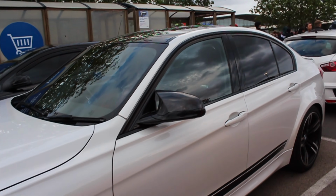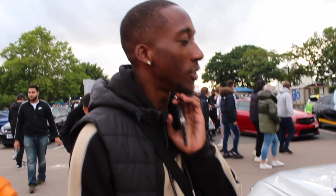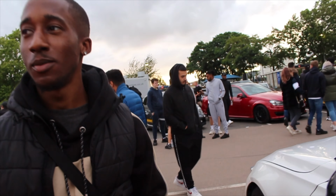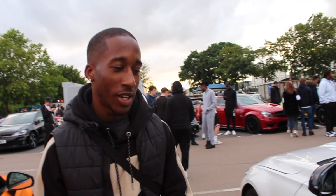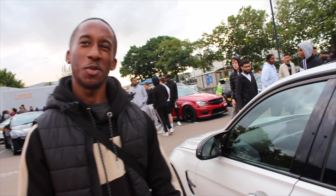Nice though. Don't worry, we'll be doing a car review on this one day. We just want to finish him making these changes and all that. Soon come, innit? Soon come. Apart from that, nothing's really changed, to be honest. What else you got planned though? Get it lowered, spacers, black door handles, carbon.